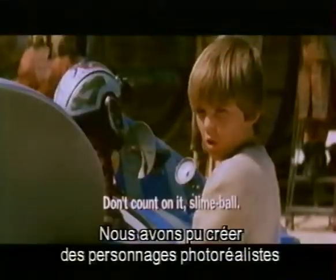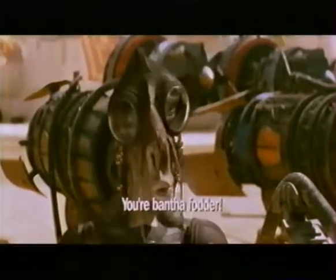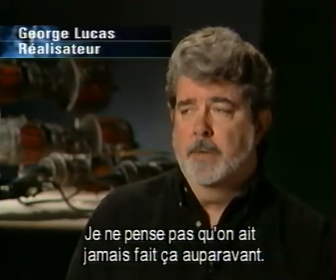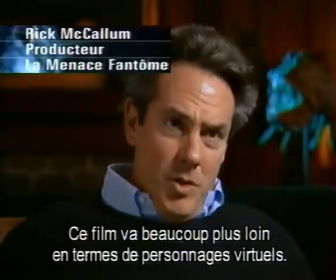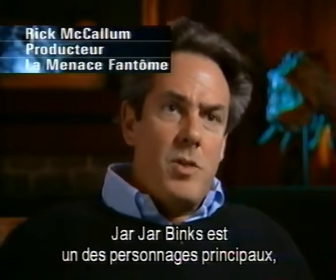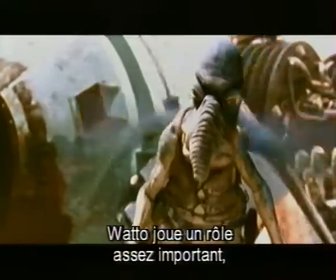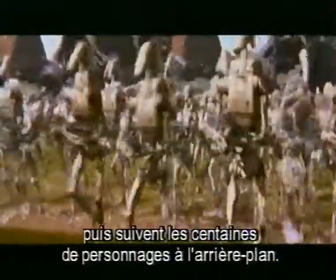Phantom Menace is really the first time we've been able to create photorealistic characters that do act, that are completely created digitally. I don't really think there's any other film that has done this yet. The scope of the film is so huge in relationship to digital characters. Obviously, we have Jar Jar Binks, who plays a major role in the film. We have Watto, who plays a substantial role. And then we have virtually hundreds and hundreds of characters that are in the background.